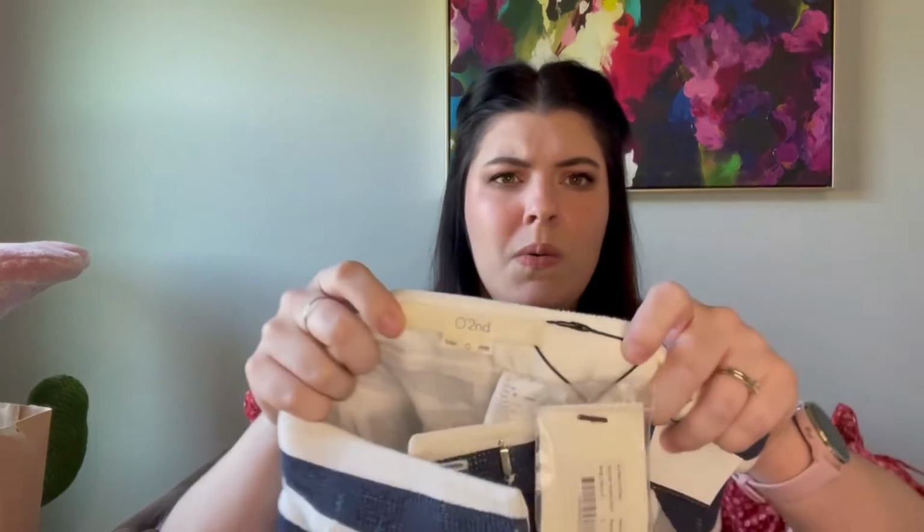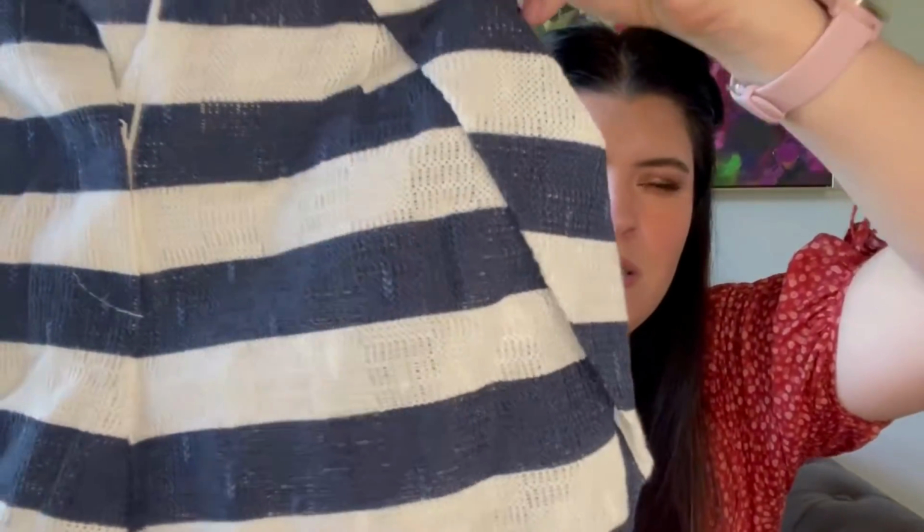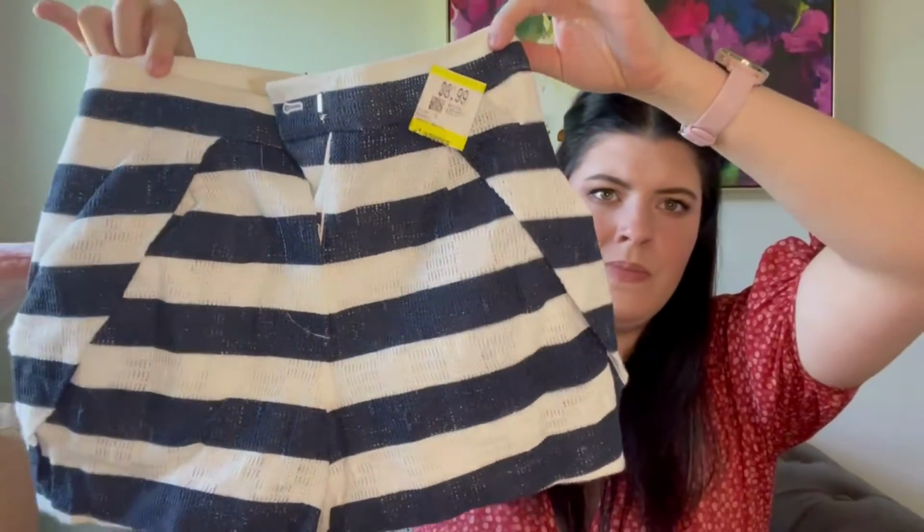Yes, this was a new to me brand as well. This was second. They are new with tags, and I actually saw that these are selling on The RealReal, so that kind of gives you some indication of the retail value, I guess. This is what the tag looks like. Something I never heard before, but they are these cute little textured stripy shorts. So I might sell myself, I might send to The RealReal. Who knows? Let me know your thoughts. Would you send it to The RealReal or would you sell it yourself?